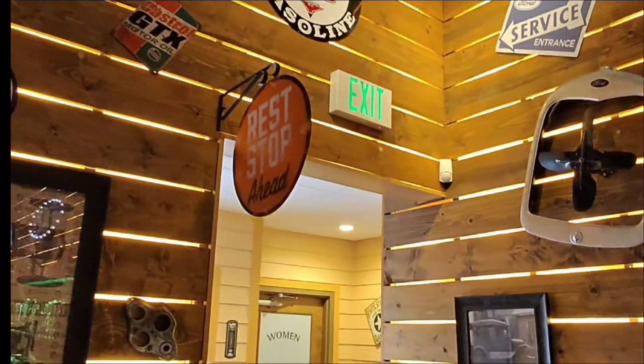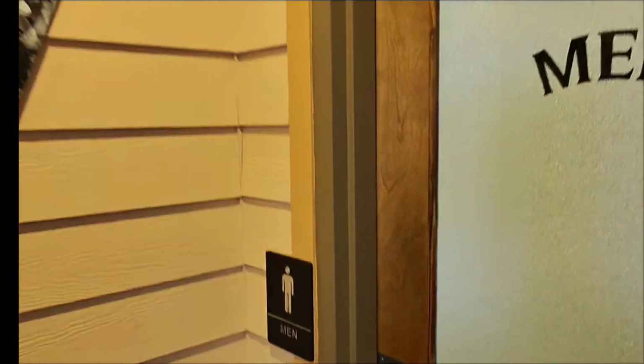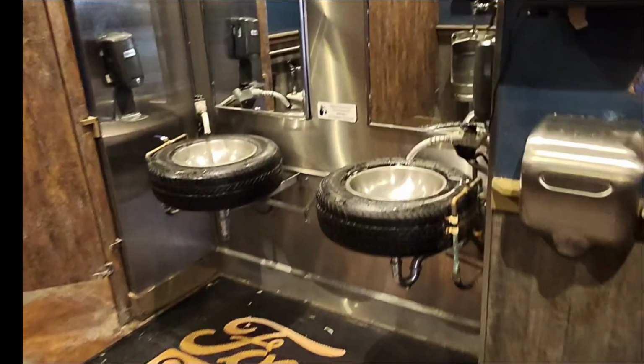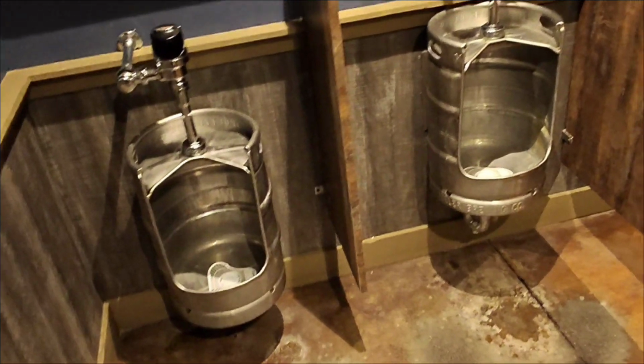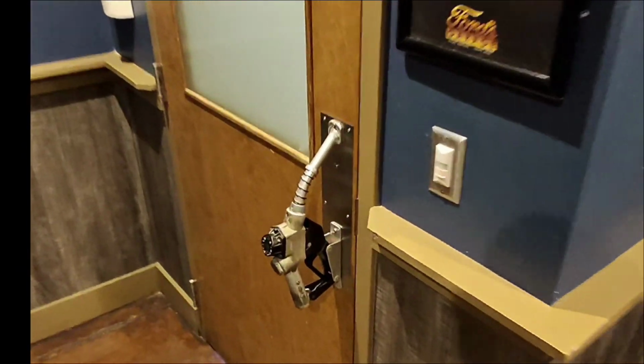Now I gotta go to the restroom. So the kitchen is named Assembly Line, and the restrooms are rest stops. Oh wow. So the sinks are tires, and urinals are cylinders actually. Wow. That's amazing. Yeah, toilet is toilet, by the way. And look at the handle again. That's amazing. Alright, for the next few minutes, I think I better shut the camera off.